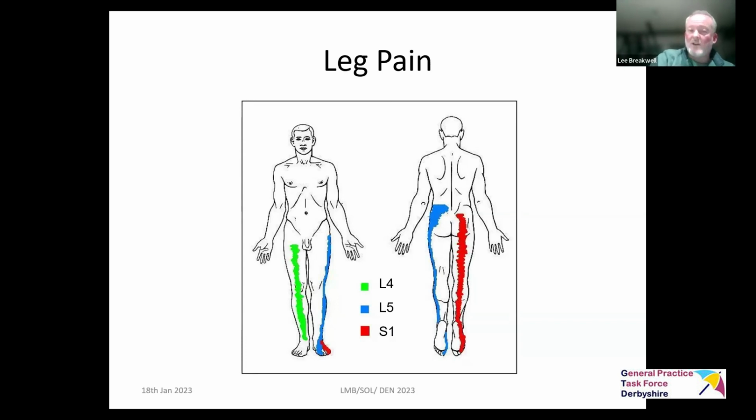S1 is quite common too, and that follows the red line. So bottom of the bum, in your bum cheek, in the crease between your buttock and your thigh, all the way down the back of your leg to the heel, and typically the lateral border of the foot. Now, as you said before, everybody's dermatome is slightly different, so don't worry about the niceties at the bottom. And again, it doesn't matter. I don't care if you get L5 or S1 wrong. If you've got a patient who's in real trouble with their leg pain, it isn't getting better, they're struggling to work, they need to go into the system to be scanned and seen and given the choice of treatment.